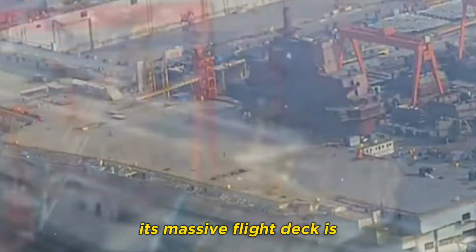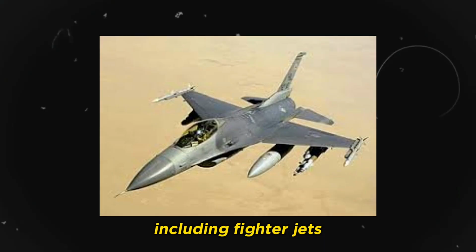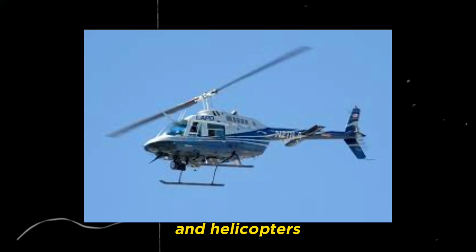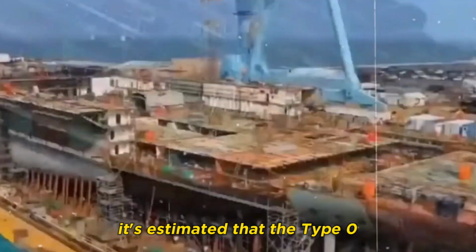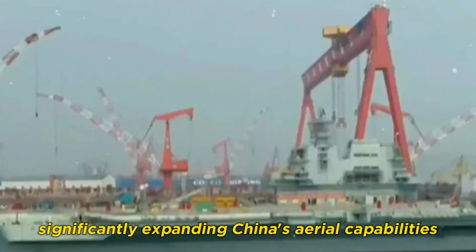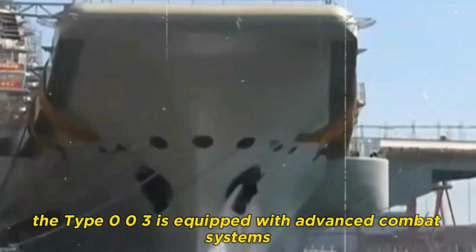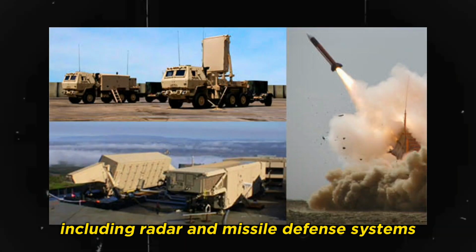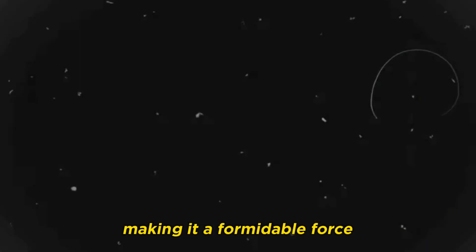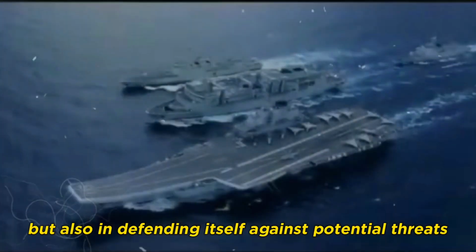Its massive flight deck is equipped to carry a mix of fixed-wing aircraft, including fighter jets, early warning aircraft, and helicopters. It's estimated that the Type 003 can carry around 40 aircraft, significantly expanding China's aerial capabilities. The Type 003 is equipped with advanced combat systems, including radar and missile defense systems, making it a formidable force, not only in naval warfare, but also in defending itself against potential threats.